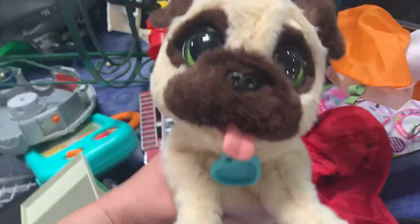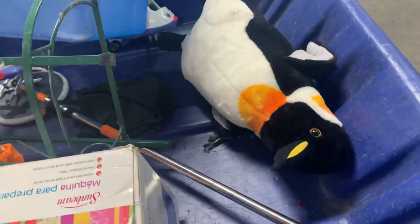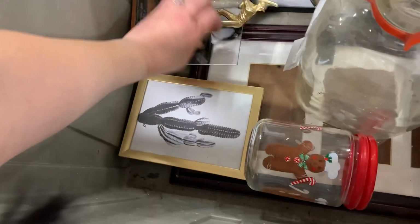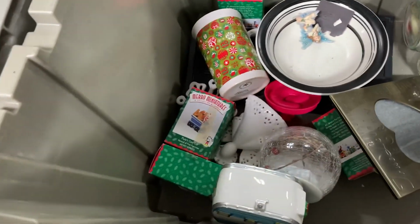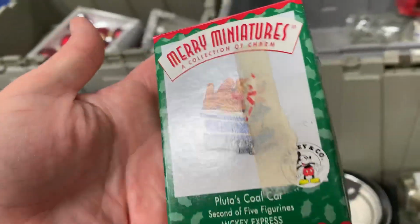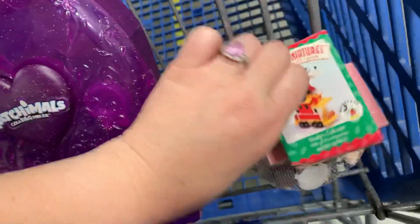People were running. Why does it need to hang a sign? It's so funky. Call a big old penguin. More Christmas ornaments. Nice cactus picture. No. Merry miniatures. Pluto. Pluto, and what are these?